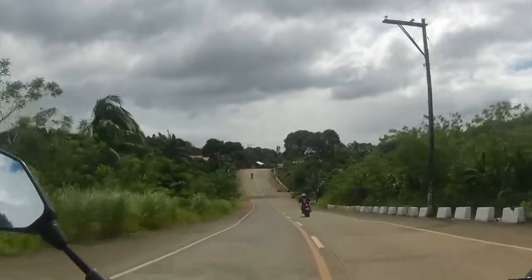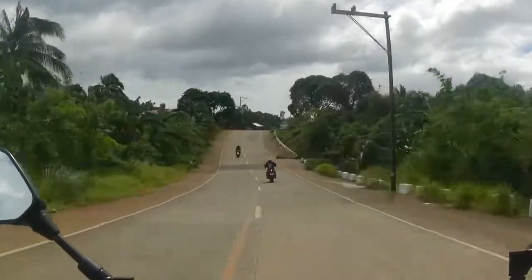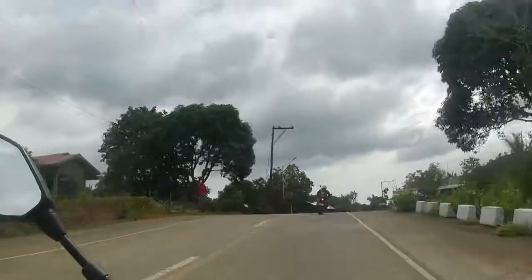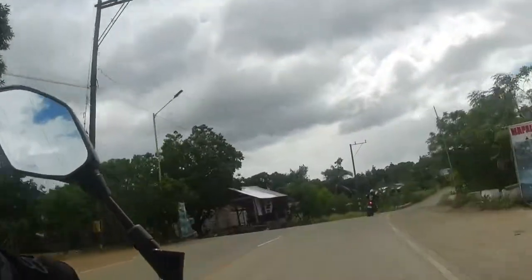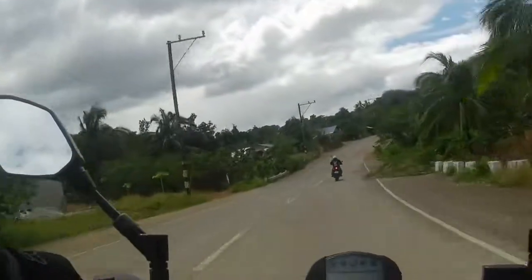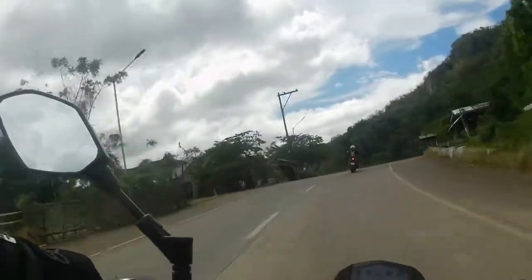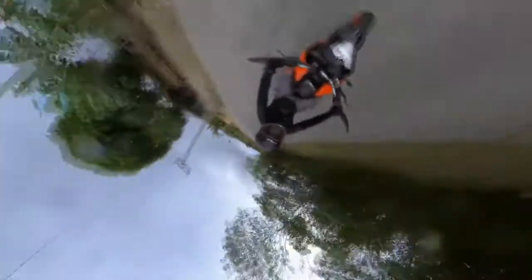Okay, so I came from Quezon City to meet up with my brother here so we can ride in DRT. So he's using a Yamaha MT09 and I'm with my Duke 200. Okay, there's a shot from his Insta 360 action cam.